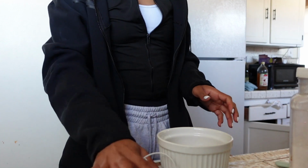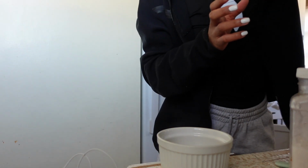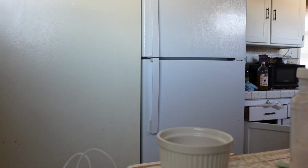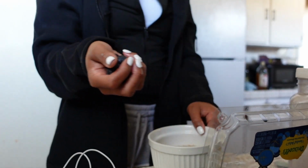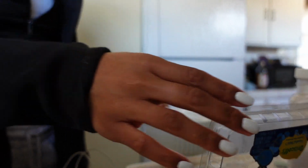So with my oats, I'm going to add some cinnamon, just because that's what I like, and some blueberries, because these are going really, really bad. Literally like a handful. Boom.